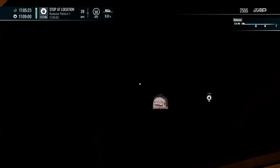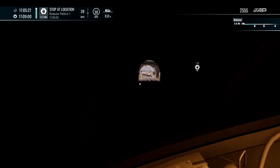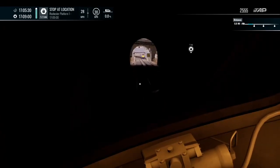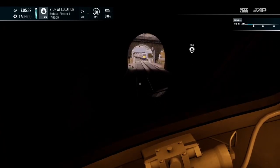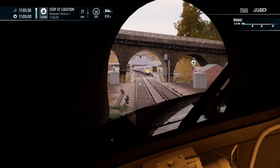Oh, is that a, yes, that is a Class 39. Not Class 39, Class 395 up ahead there. Very cool. Just love to see the bullet trains. They're so neat.